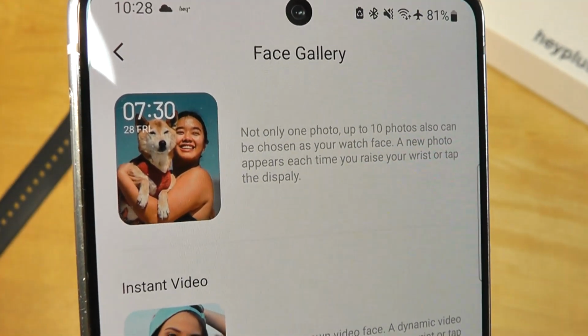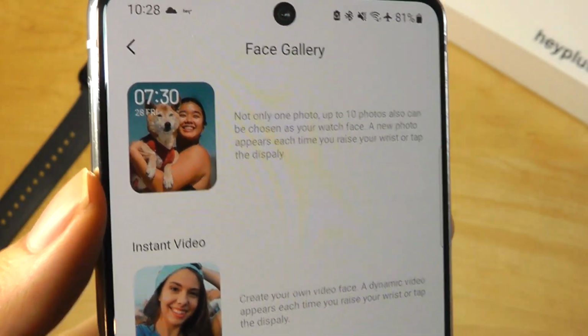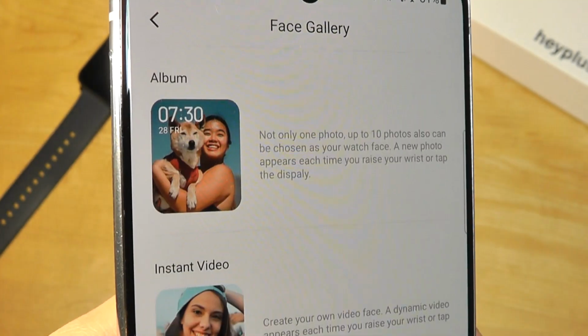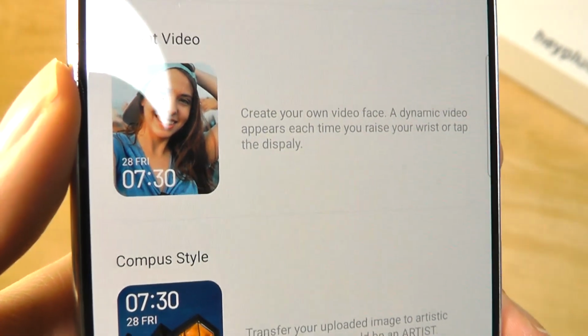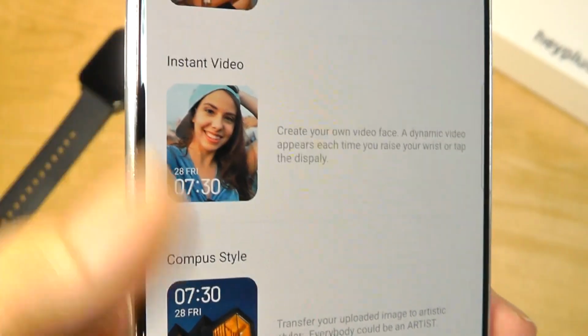Additional options include album, so you can actually choose up to 10 photos that you can push over from your phone, and it will actually change the photo each time that you wake up the screen, which is also pretty cool. I don't think I've seen that function even on the Amazfit watches. You can even push over an instant video, which is really neat. So you can create a short clip and it will continue to loop, acting as an animation on the watch.